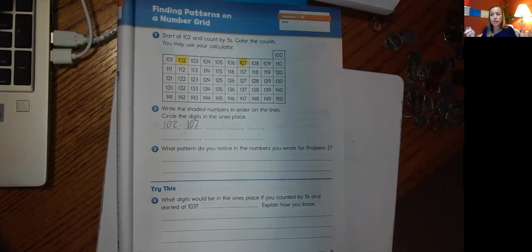So I want you to try it. Because like I said before, if you try it and you mess up, it's okay. Because we're going to come back and we're going to go over this. And you're going to go, oh, now I get it. And you're going to be that much smarter. So when it says try this, I really do want you to try this. And if it's a wrong answer, it doesn't matter. It's okay because we're going to go over it again.